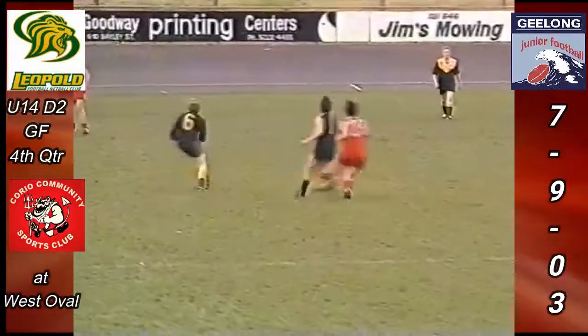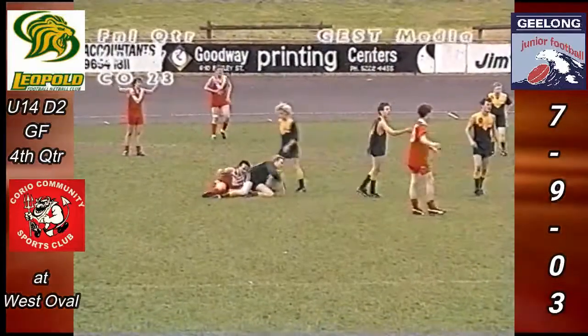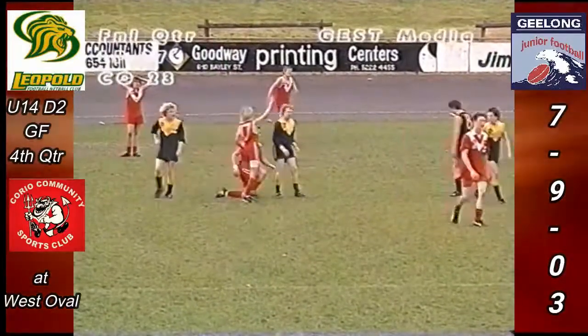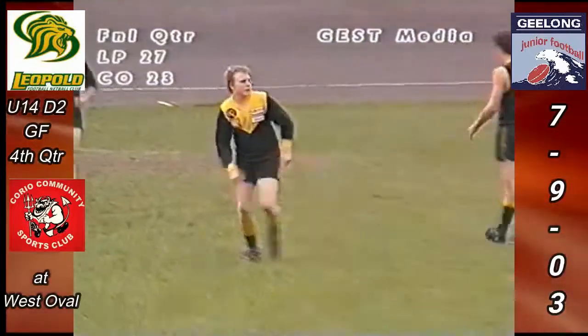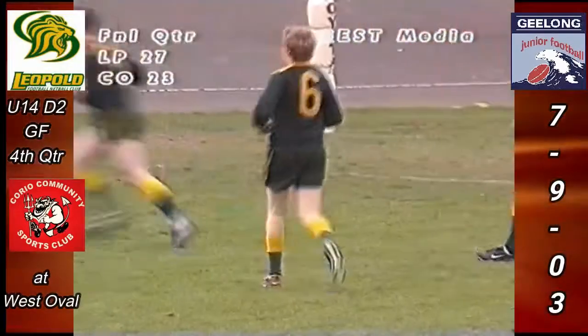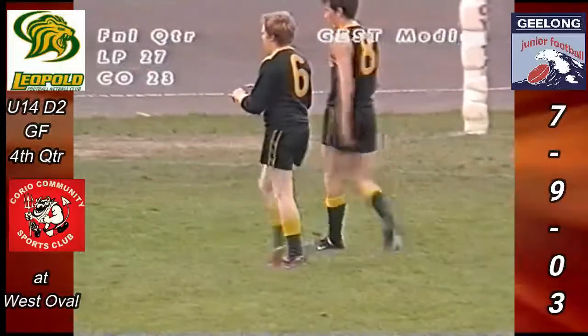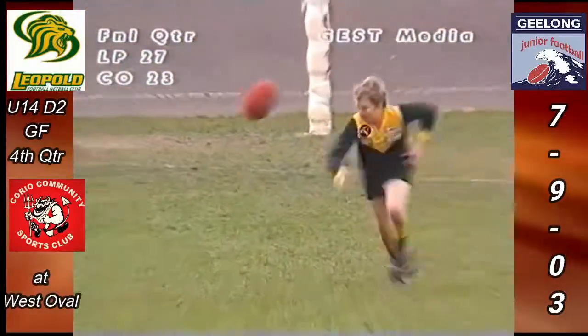move to 5-23. And they're 4 points behind Leopold, 3-9-27. Free kick to Leopold in their defence. And it will be taken by Carl Majewski. You haven't seen much of him today. No, he's been quiet. Hopefully he can have an impact on the last quarter of this.